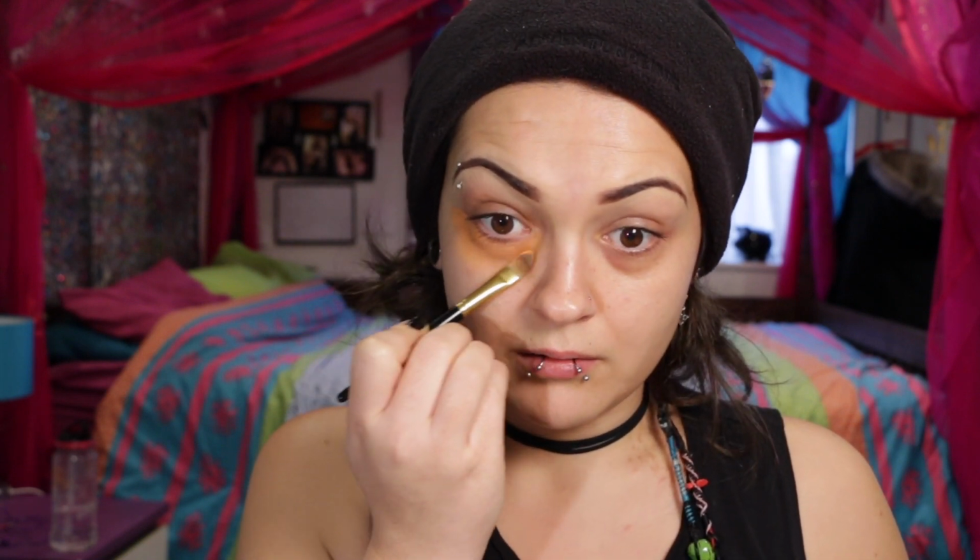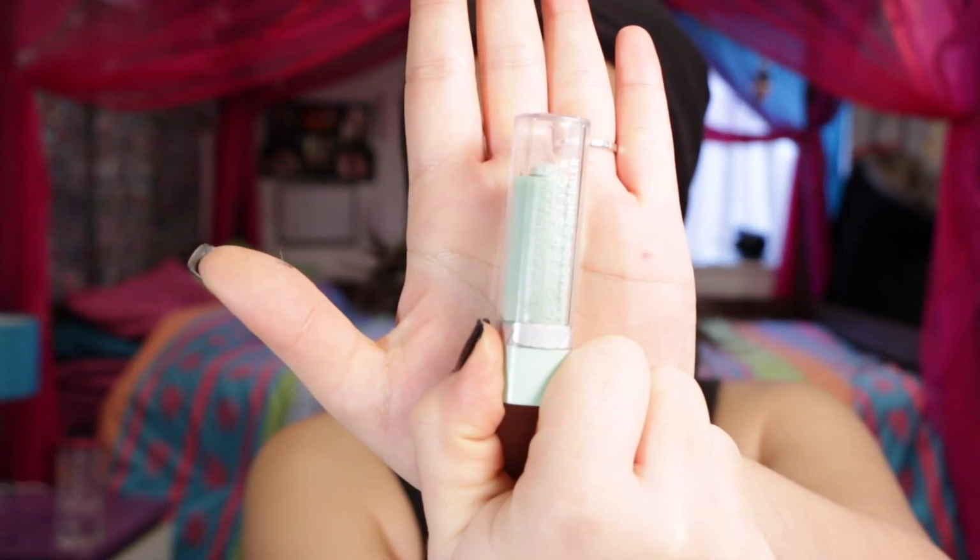You want to be mindful not to swipe too much on the skin under your eyes, because it's one of the most sensitive and delicate areas. So you always want to be very gentle when you're working under that area. Now I'm going to use the Maybelline Cover Stick Corrector in green.